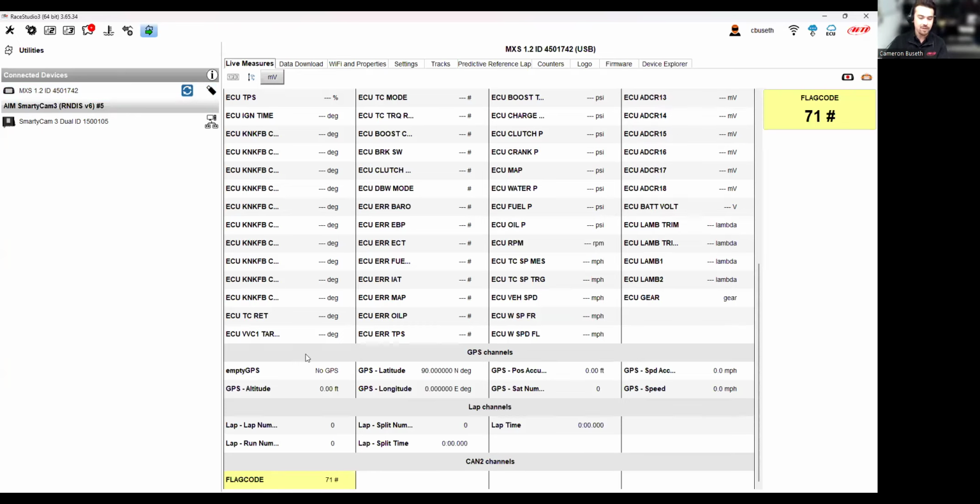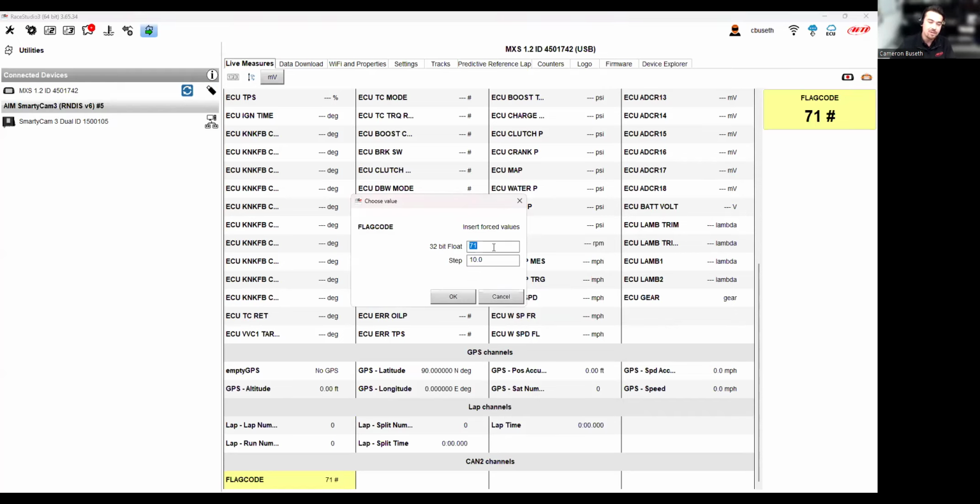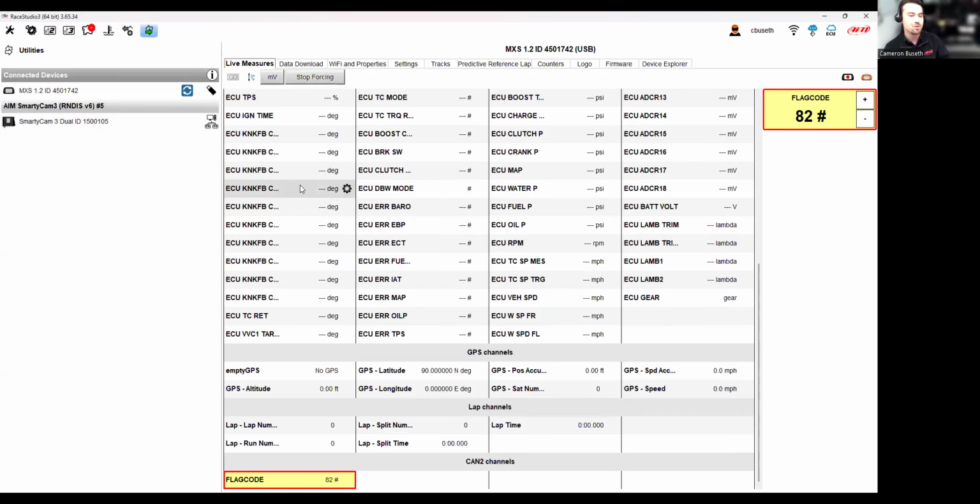But what I can do here too, like you were saying, Roger, is click this gear icon and force channel value. I know that red flag is 82. So if I type in a code of 82 here, I can't check my live stream, unfortunately, because it stops my forced value. But if I look at the camera, you'll see the red flag on its screen as a representation that it's working. So that's another way to test. If we're not receiving codes from the FT200 in real time, force the channel values like we did here, and then take a look at your camera, and you should see everything working properly.